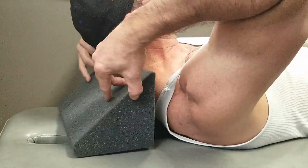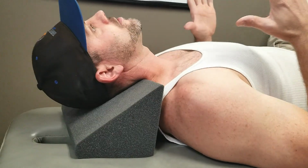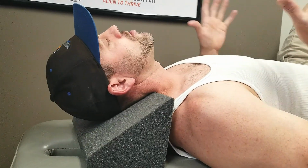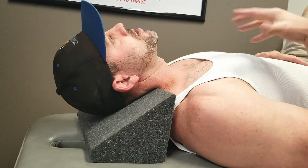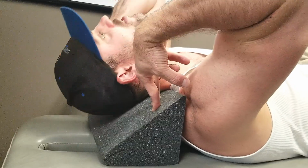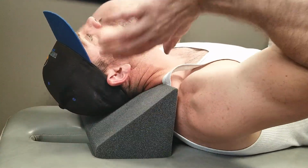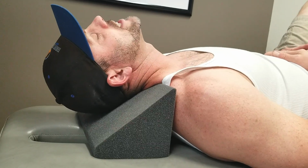A lot of people make the mistake of putting it here, and I want you to see the difference. This is not very comfortable. A lot of people will get a headache when you do it like this. So you want it as far down at the base of your neck as you can get it, and you'll notice you get more of an arch. It's way more comfortable. It's actually really relaxing.